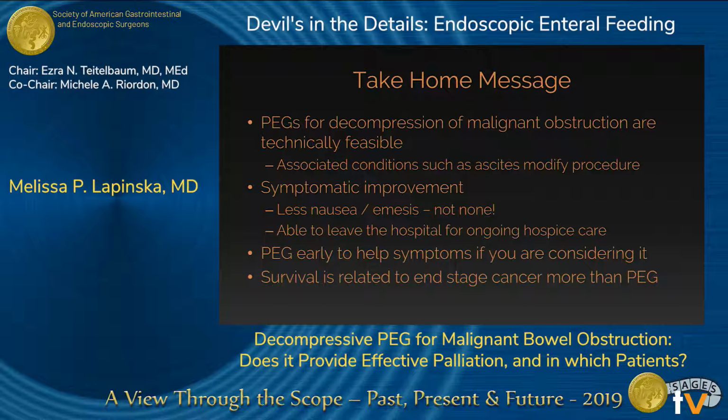So my take-home messages, and I'll keep it short and sweet since I know we're getting kind of close to time at the end of the session. PEGs for decompression are technically feasible. They do have these associated conditions such as the ascites, the carcinomatosis that can modify your procedural techniques, but most of those are overcomeable with a 90% plus success rate of placement. I think it's important to educate on your symptomatic improvement. Again, 65% get improvement of their symptoms, but very few get resolution of their symptoms.